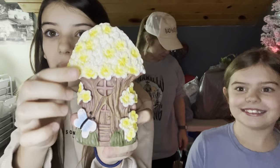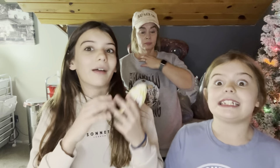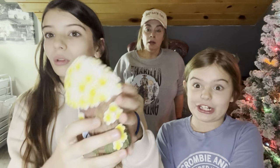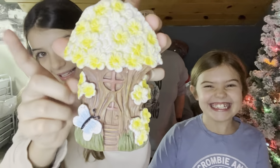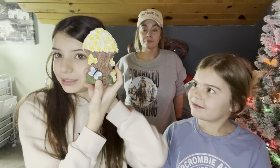Okay, so anyways, I got this, and I love all the details. The little butterfly and the mushroom top. I love mushrooms. My backpack's mushroom. I have mushroom stuff in my room. I love mushrooms. And I like this one because it's all yellow and pretty. But yeah, I thought that was really cute. And it has white in the back of the flowers. Yeah, it's really detailed. I like it. It has a vibe.